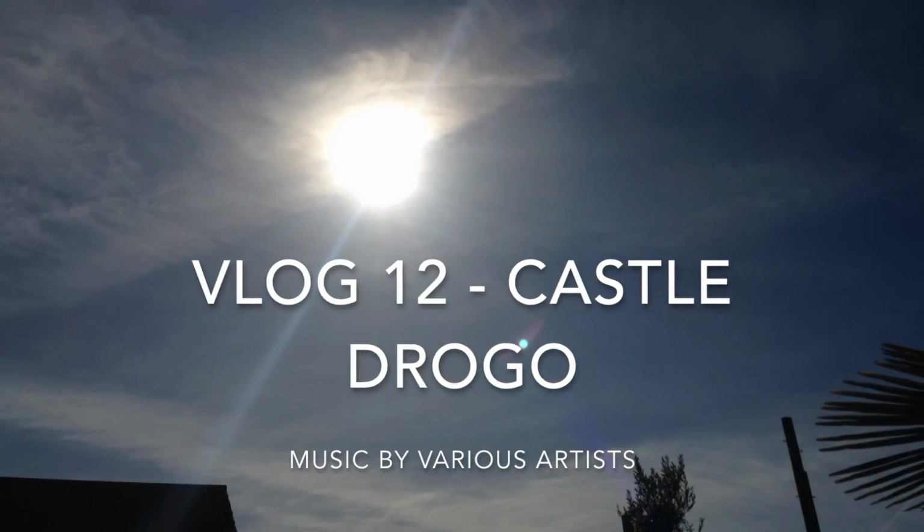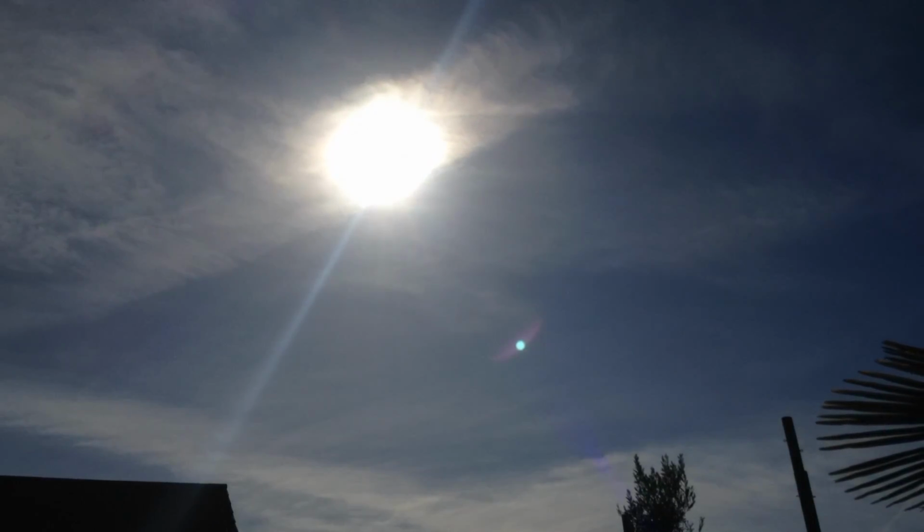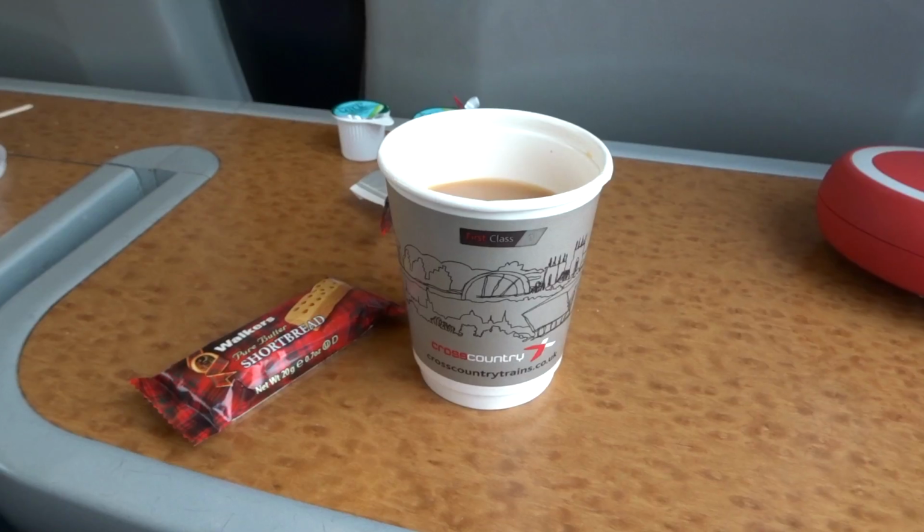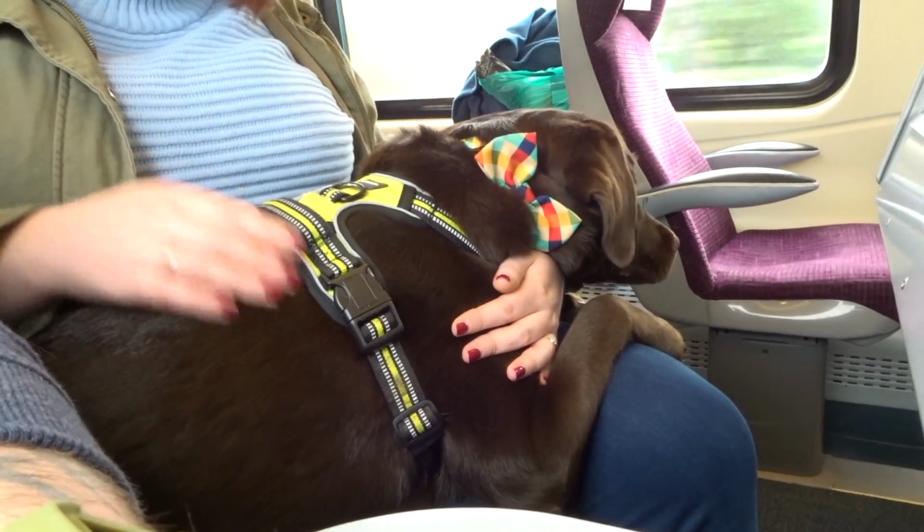Sunday, 19th of March, and this is the story of when we went to Castle Drogo. Right, so first off, we ended up on a train going down to Devon to stay with the in-laws for a couple of days. It's Hannah's mum's birthday, so we all were then going to go out to Castle Drogo.